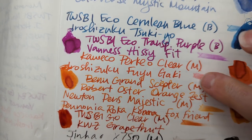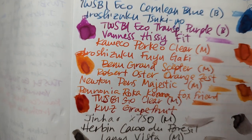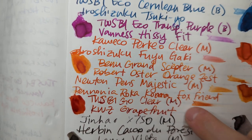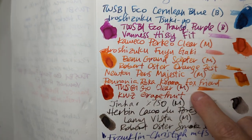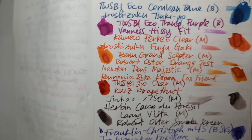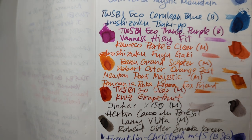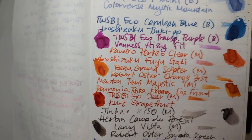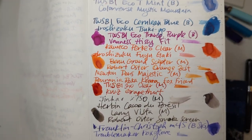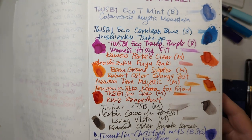The Fuyugaki, you can see in this smear how there's more pinkish tones coming through. I like it. However, for me, the clear winner is the KWZ Grapefruit. And not because it smells like vanilla. I like that it is still orange. It's not red. It's orange. While here it's looking red because it's been sitting and drying up, it's still orange, but it's got more going on. It's got more shading to it. Well, maybe not more than Orange Zest, which has really great shading. But of these, if I decided I need to own a bottle of orange ink, the bottle I would buy is KWZ Grapefruit.